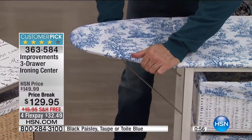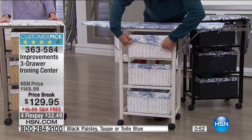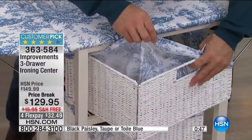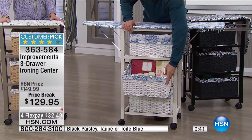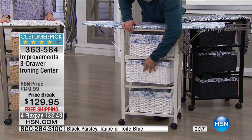I know. To be able to have all those different facets, to be able to have our baskets, you can adjust, you can remove those. You can actually take these covers off and wash them or use it without the covers, but the covers are so pretty as accent pieces. Now, to be able to switch this out, just all those things that are cluttering up our lives, that are cluttering up our counters, to have a place.